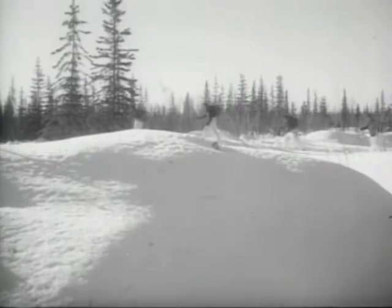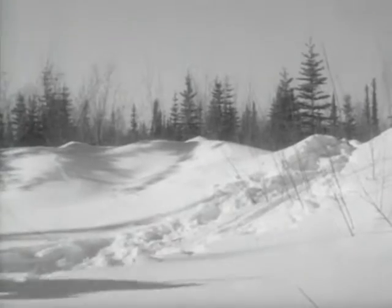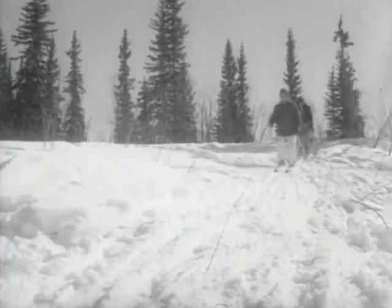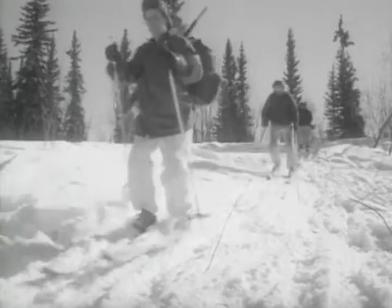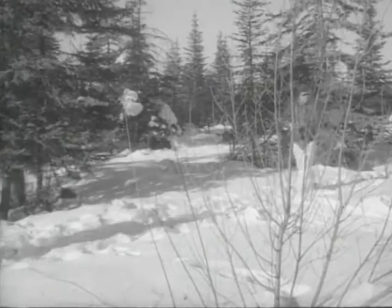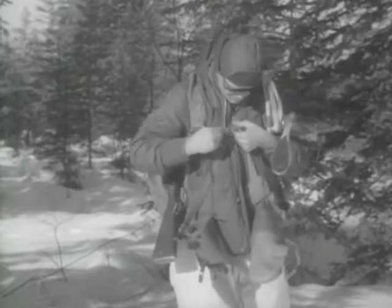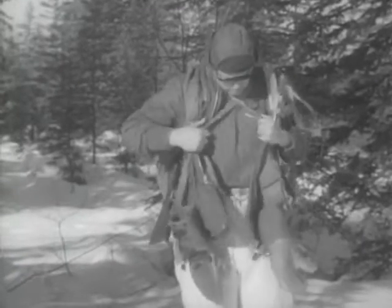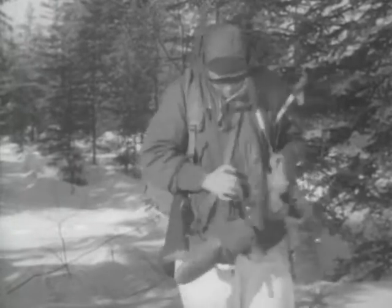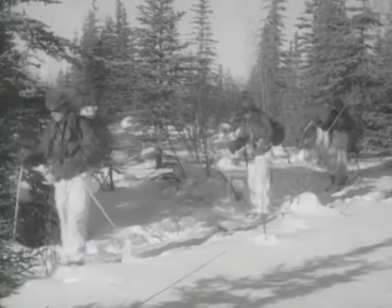Pace setters establish a steady rate of march, but the movement of each skier is flexible within the column, so that adjustments to maintain pace can be made gradually and changes in terrain can be taken in stride. Even in extreme cold, when we exercise, we sweat. Expect it. Excessive perspiration in very cold air brings on chill and frostbite. Guard against it. Controlled ventilation of garments helps. But remember to button up, even when the column stops for only a short rest halt.